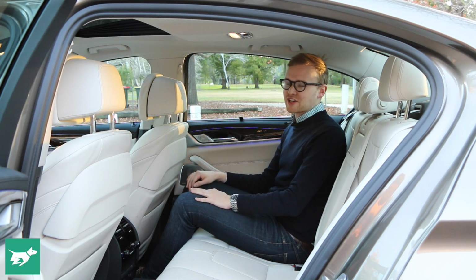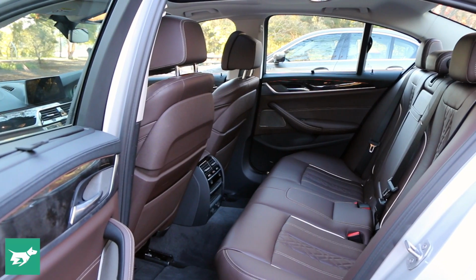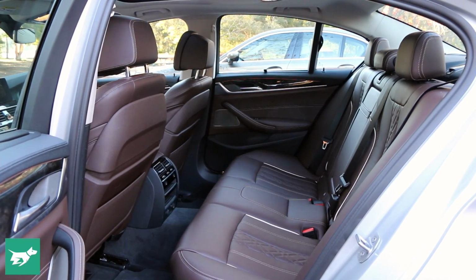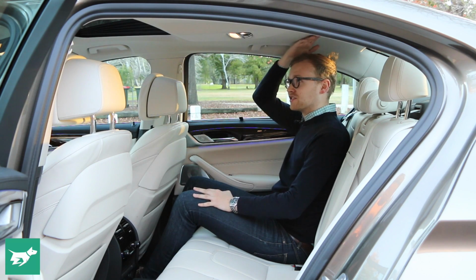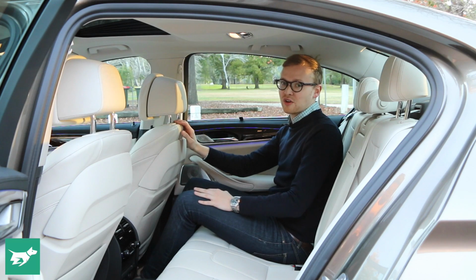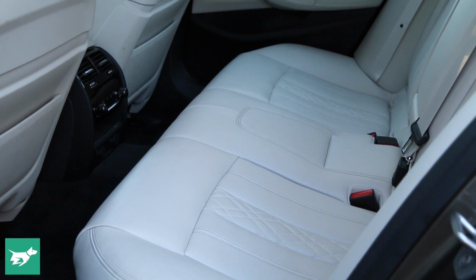But in the current iteration of the car, that really couldn't be further from the truth. It's very generous back here. There is a bit of a hump in the floor, so you'll want to keep it to 2 people most of the time, but if you do that, your backseat passengers will really appreciate the generous headroom, the good legroom, and in fact the good toe room as well. And to be honest, it isn't that far off a short wheelbase 7 Series back here.